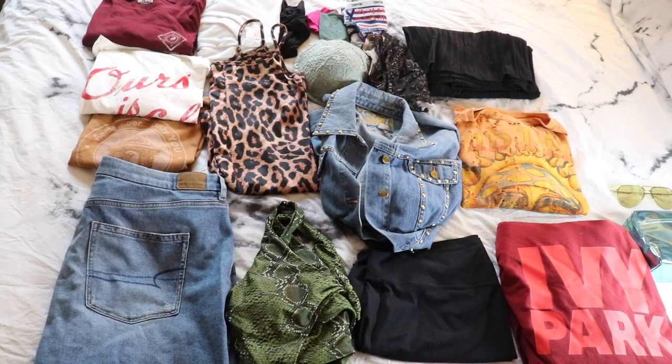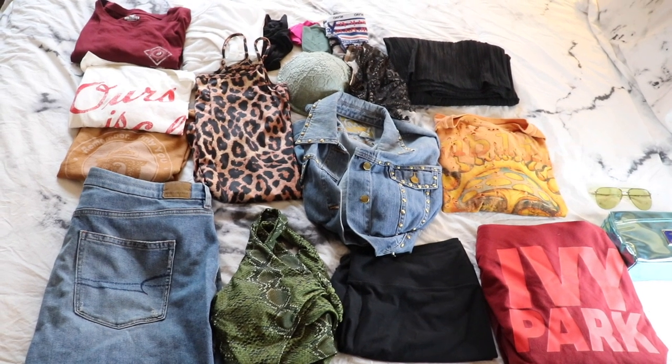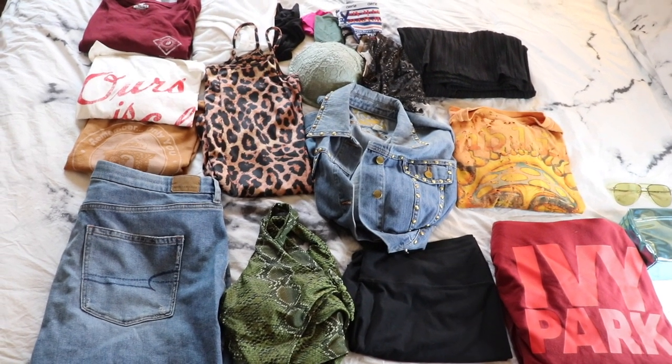So let's see. Okay, y'all, I know I did just tell you about what I'm bringing, but I wanted to show you an actual visual of it before I start packing so you can see how much is actually going in the bag. Oh, I almost forgot to mention, I'm bringing a pair of running shoes as per usual, because when I go anywhere, I bring running shoes.